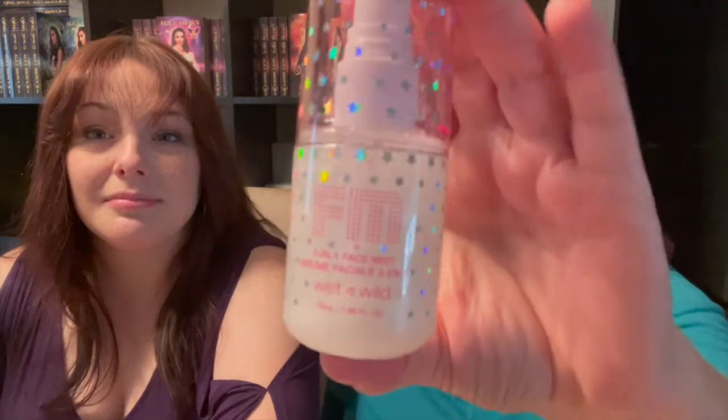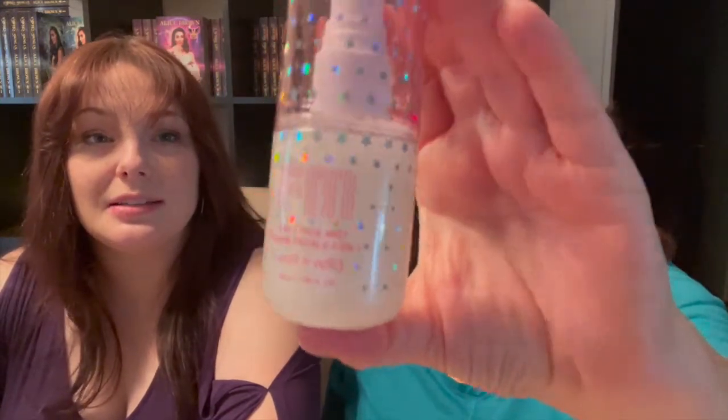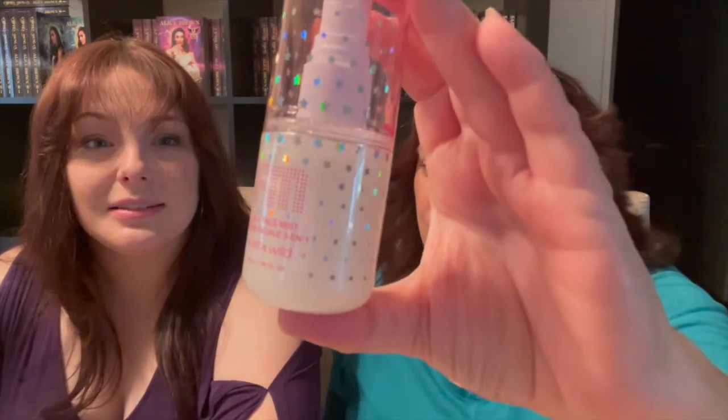Okay, so we found some makeup. I think all this is Wet n Wild. They had a new display of things that I hadn't seen at any of the different stores I went to. This is a 3-in-1 face mist. It's a facial spray, and it looks like it's got some little shimmers in it. I just thought that was so cute. The 3-in-1 probably works as a primer, a setter, and a refresher. You can see some of the little glitters at the bottom, right there. So anyway, we thought we'd get it. But the brushes were so cute.